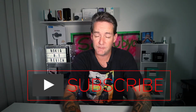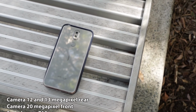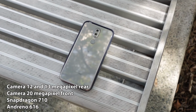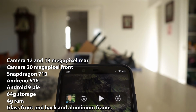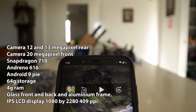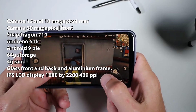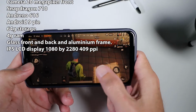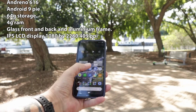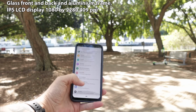Alright, so the first thing we're going to cover off on is the specs. Now the Nokia 8.1 has a pretty cool looking camera setup. You've got a 12 and 13 megapixel rear facing cameras with optical image stabilization, and on the front you have a 20 megapixel front facing camera. You have a Snapdragon 710, an Adreno 616, Android 9, 64 gigs of storage and 4 gigs of RAM, glass front and back with an aluminium frame, and an IPS LCD display. And the display is 1080 by 2280 and comes in at 409 for the PPI.